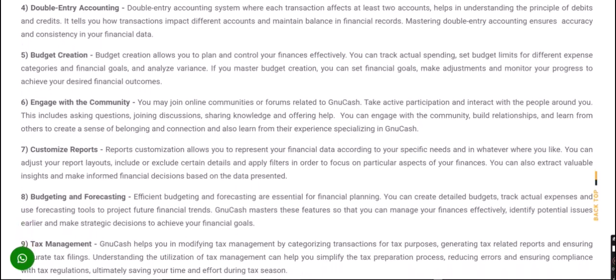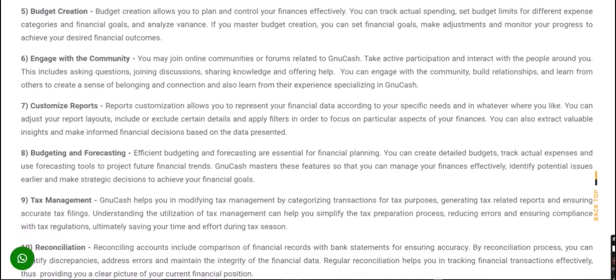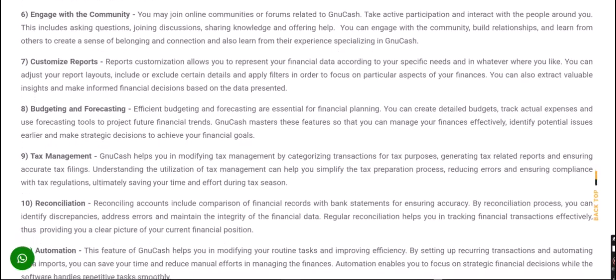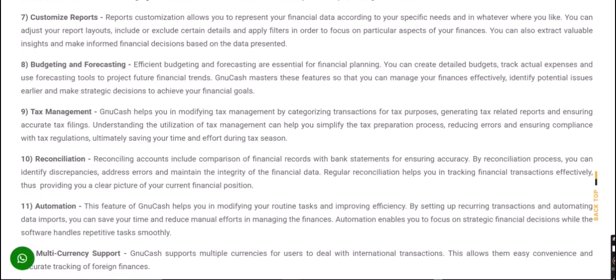Basic, you can set up customer and vendor records, track outstanding invoices, accounts receivable, and manage bills you owe, accounts payable. This helps in monitoring who owes you money and who you need to pay, aiding cash flow management.